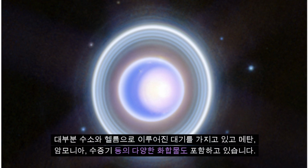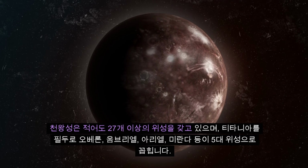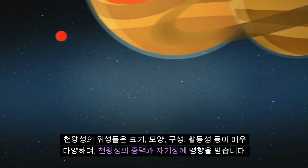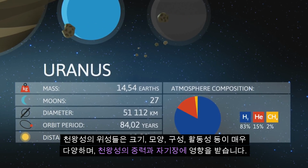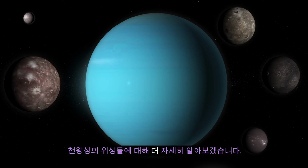It mostly has an atmosphere consisting of hydrogen and helium, along with various compounds such as methane, ammonia, and water vapor. Uranus has at least 27 known moons, with Titania, Oberon, Umbriel, Ariel, and Miranda being the 5 major moons. The moons of Uranus exhibit diverse characteristics in terms of size, shape, composition, and activity, influenced by Uranus's gravity and magnetic field. Let's take a closer look at the moons of Uranus.